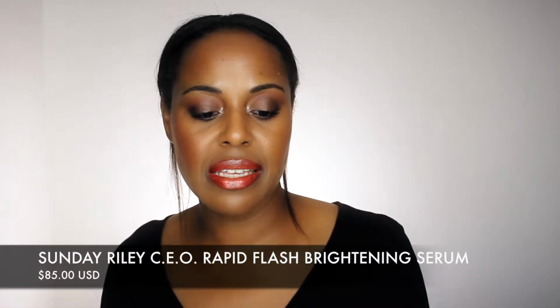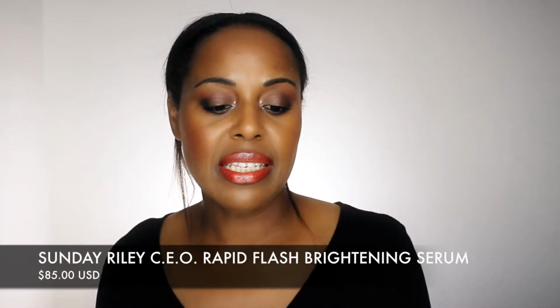The next item is from the brand Sunday Riley, and this is the C.E.O. This is actually the Rapid Flash Brightening Serum. I think this works fast. I do. I think probably by the third week, you can see some sort of a difference in any type of dark spots that you have. So I was happy with this. The problem is the price.